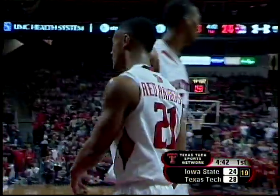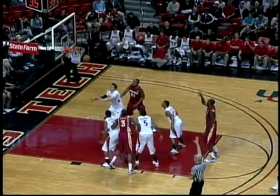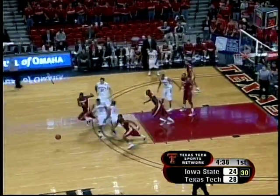Brackens with the move and the whistle inside. Looks like Robertson's going to pick up the fouls. You see John Robertson being posted up by Dendy. A big size advantage, obviously, to Iowa State. 6'9", that time on the sub-6-foot guard. They go right inside, and John Robertson commits the foul.